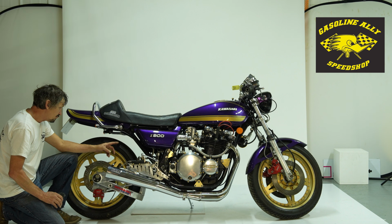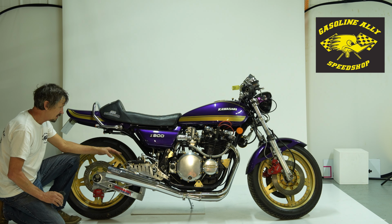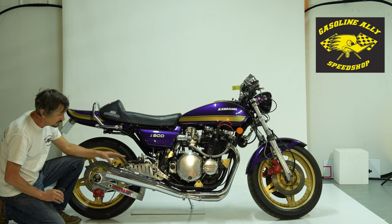We've put a new rear shock in. Hagon have built a specific shock for this because it wasn't easy to replace, and it's very tight in there, but it's a lovely conversion.